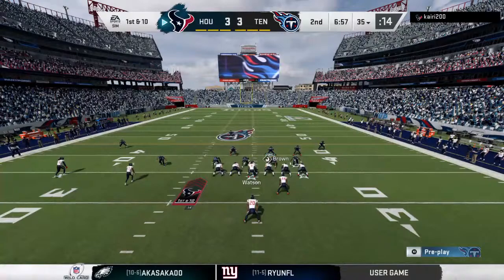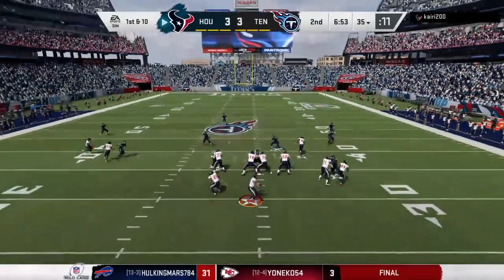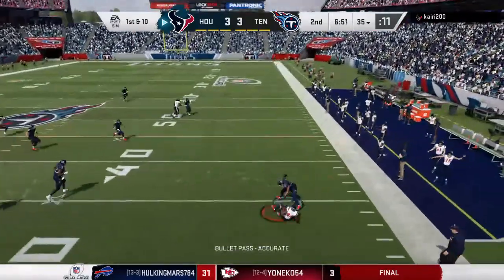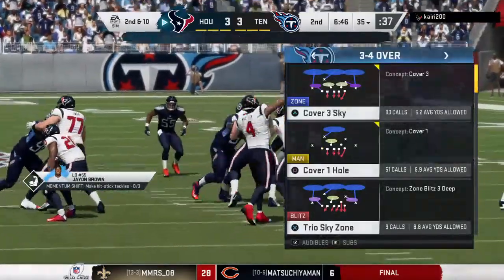They don't have to hold blocks for long because he's just going to speed right past them. 56, Mike, 56. On first down, it's Watson, and a quick throw here, that's complete. No gain, and it's 2nd down.